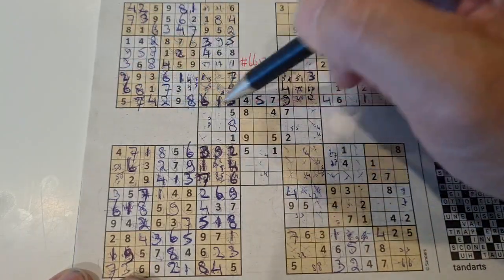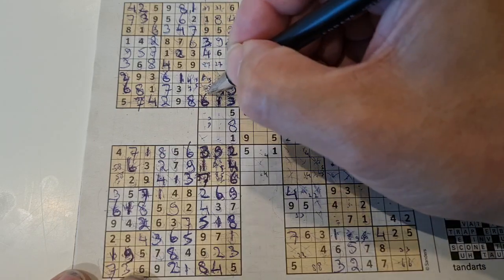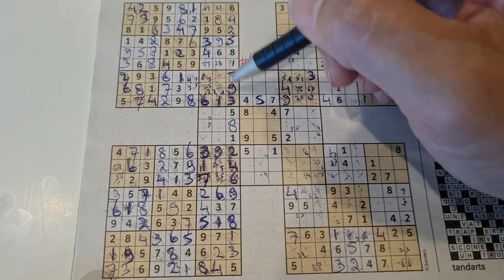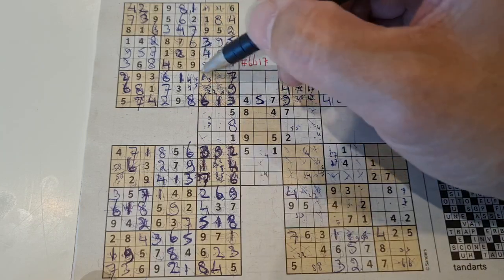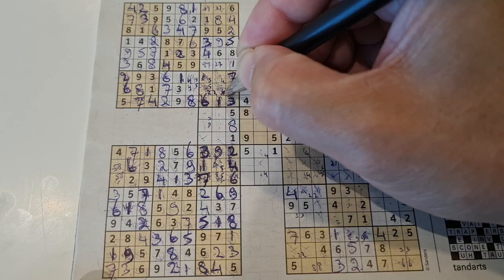2 in this row, 2 in the last row, so the row between has only 2 places left, and the 2 goes in those 2 boxes. Okay, need a 4 here. Well, we have a 4 in this column, so no 4 in these 2 boxes. So the 4 could be here, could be there.